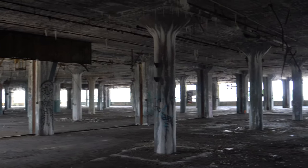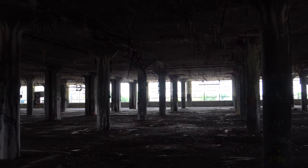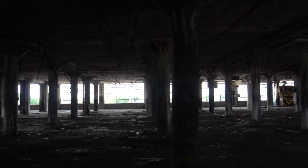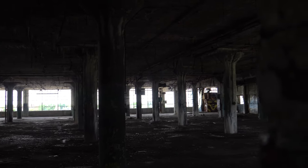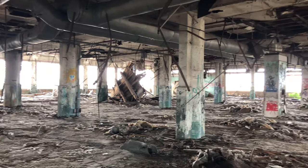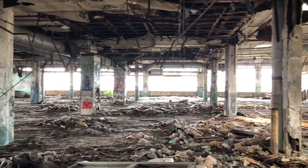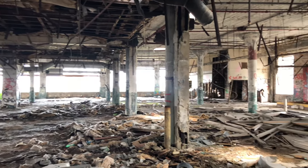This is one of the middle floors, and unfortunately I wasn't able to get out there because there was only a small hole cut in the door and I couldn't climb through it. Everything from here on out is either the top floor or the roof. And I was not expecting to find this amazing graffiti up here, and even some machinery that was left behind. It's just super cool.